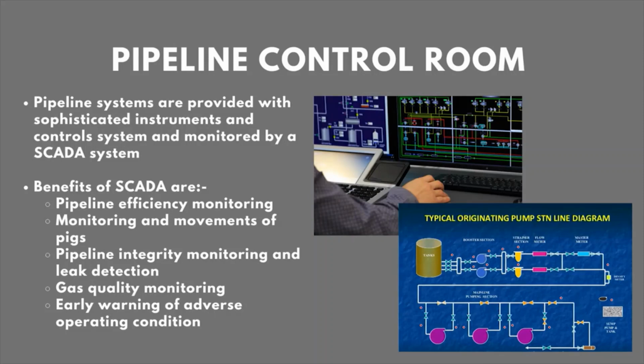So, generally, SCADA systems are used in the pipeline control room. The pipeline systems are provided with sophisticated instruments and control systems and monitored by a SCADA system, which is monitored by the control room operator in the pipeline control room. Here the instruments could be either flow meters or temperature indicators or the delta pressure across a valve or a pipe fitting. So by monitoring all the instrumentation readings, it will be easy to figure out whether some leak is happening in the pipeline network or not.